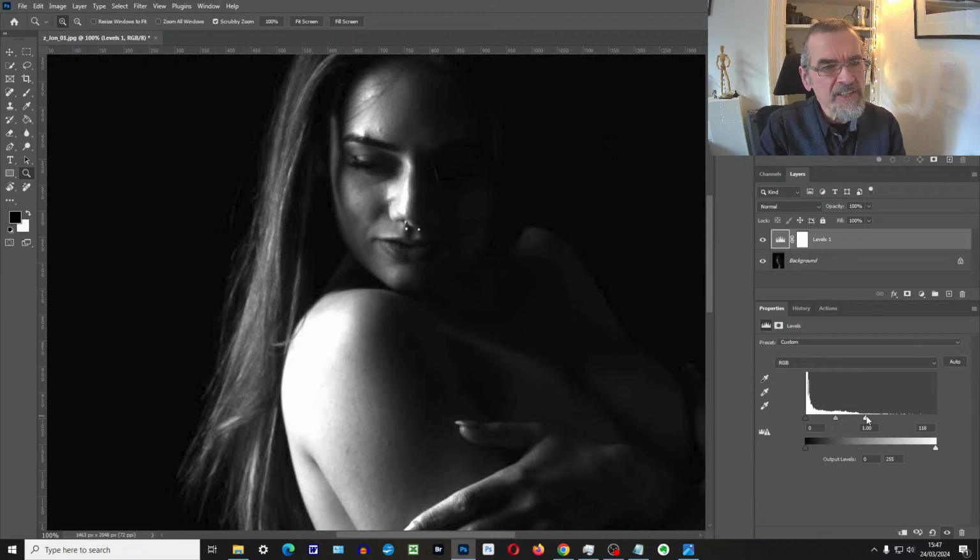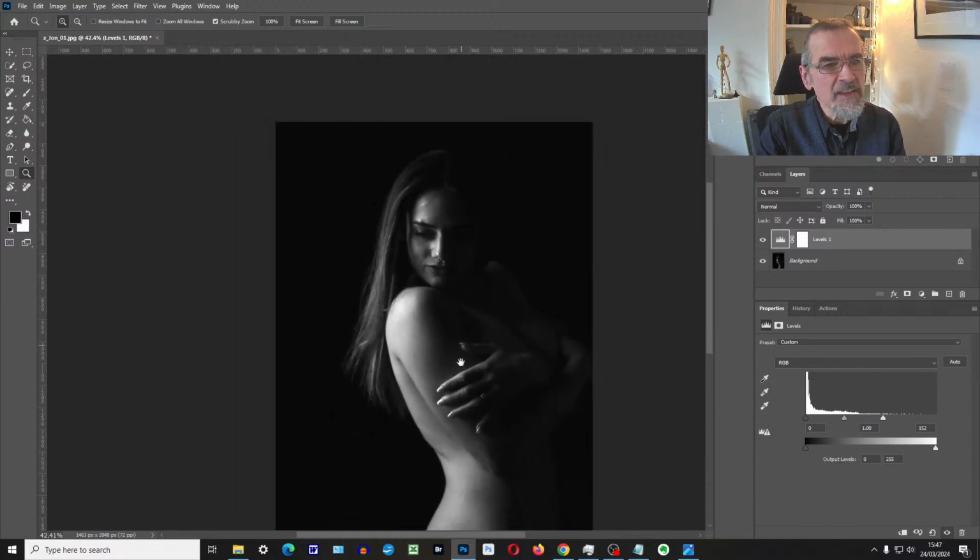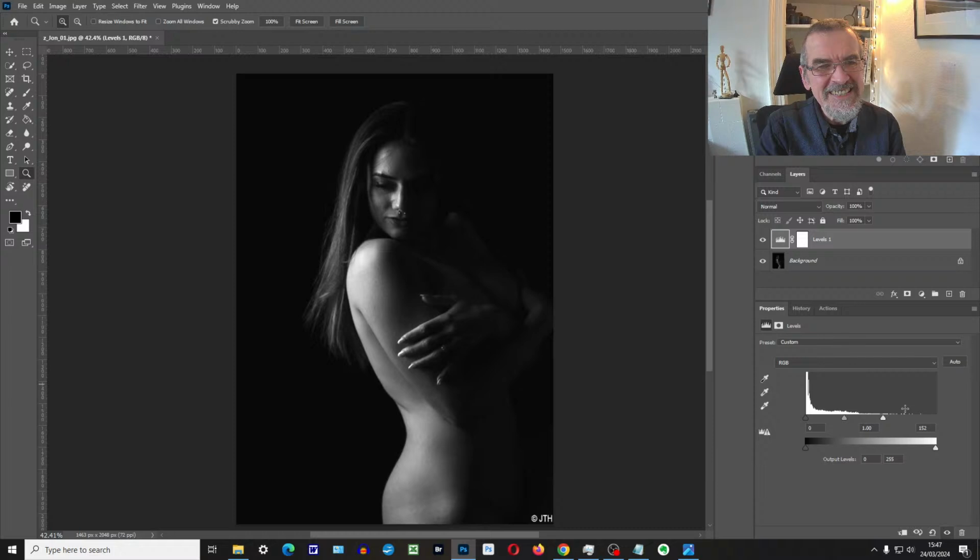So what we're trying to do is find a balance here. If you look at this white patch on her shoulder, bring this back down just to the point whereby we've now got the detail back in. Okay, so if there are any other parts on the body where that might be happening, but essentially that's your area for that.